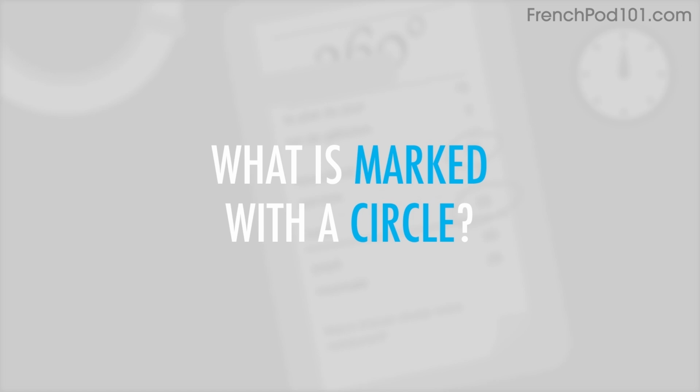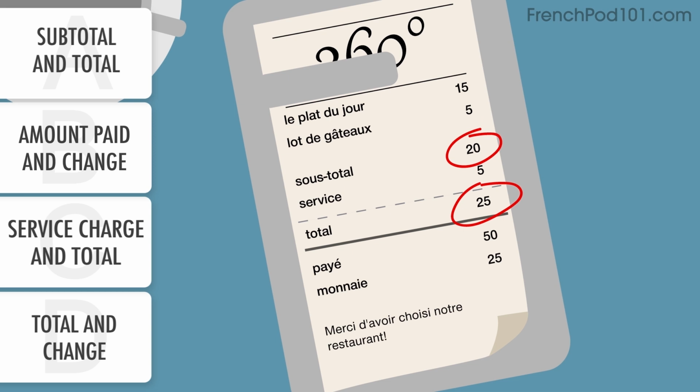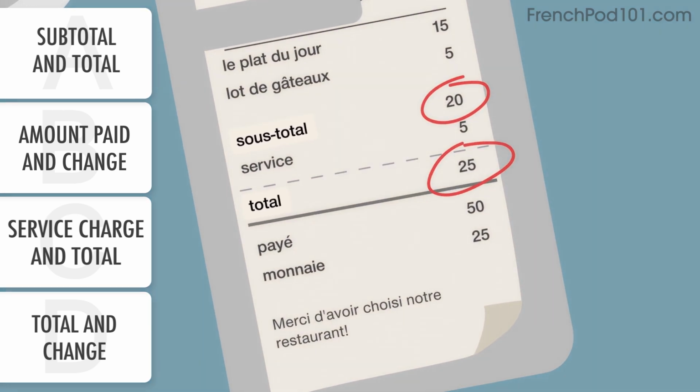What is marked with a circle? The circled parts of the receipt tell you the subtotal and the total. Sous-total, total.